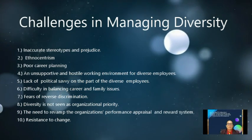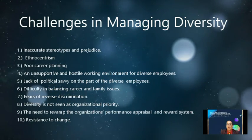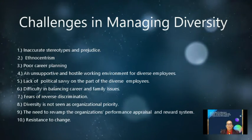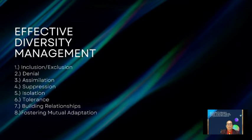So as diversity is inevitable and already expected in the workplace, it is also expected that many problems associated with diversity and diversity management will come up. That's why there's a need for the human resource management team to be familiarized with the challenges and how to manage diversity.